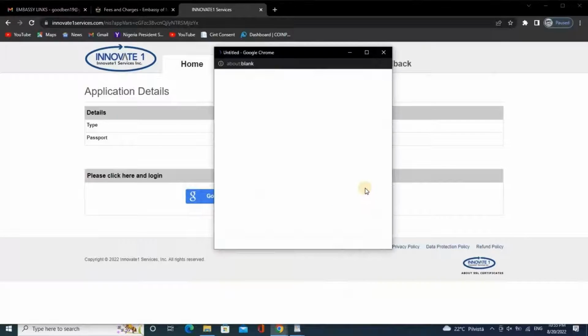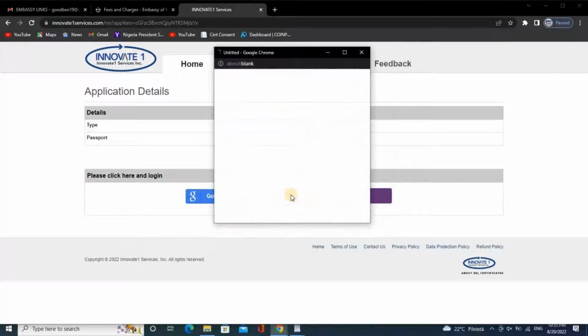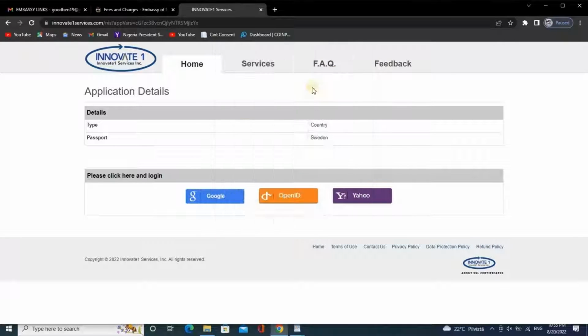When you want to start the application, you need to have a Yahoo email address as it is displayed to gain access to the site. Or you can log in with your credentials if you already have a registered account. You can also log in with your Google account as the case may be. But you need to log in with either of these to start your application.